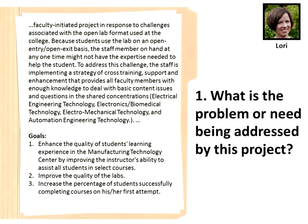So hopefully you've had a chance to get through most of that. So our first question is, what is the problem or need being addressed by this project? Based on your reading so far, type a brief answer of what you see as the main need being addressed. Okay, so Max says faculty ability. Jennifer says the students aren't getting the help they need. The lab is effective. Yeah, so everybody is honing in right on it.